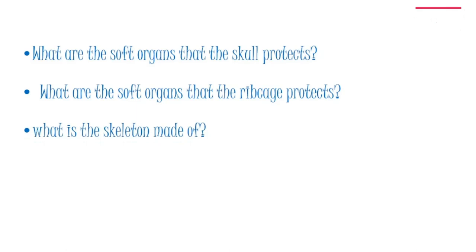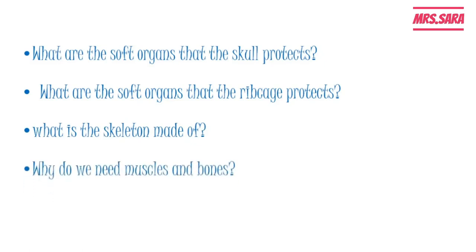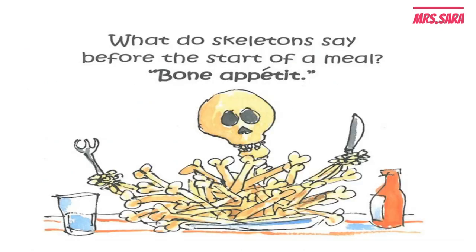What is the skeleton made of? Our skeleton is made of bones, super. Why do we need muscles and bones? We need muscles and bones to do different activities, as they work together and allow us to move and do different activities. Super. This was our lesson for today.